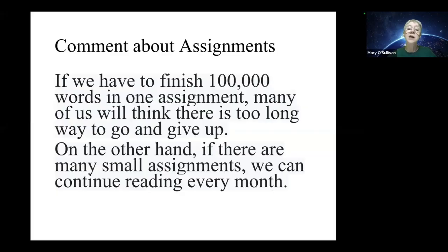And this was one of the comments, a typical comment. If we have to finish 100,000 words in one assignment, many of us will think there is too long a way to go and give up. On the other hand, if there are many small assignments, we can continue reading every month.